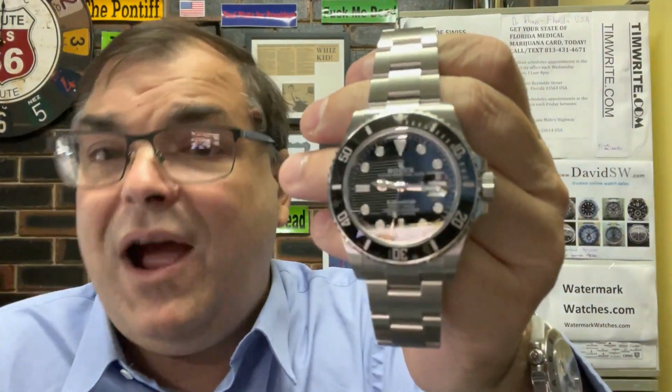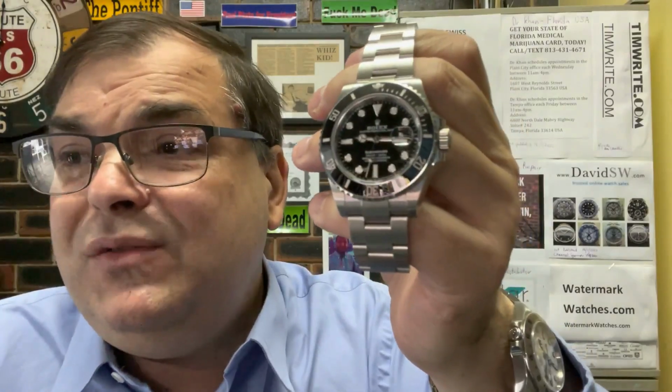Now, I've got to tell you, you cannot make this decision 5 minutes after buying it. Initially, when I got this watch, I was a little disappointed. Why? Because of all the hype. But you've got to understand, the Rolex Submariner, this is the new 41 mil. This is the 126610LN. This is the black. Any of the 41 mil Submariners are the greatest Submariner.